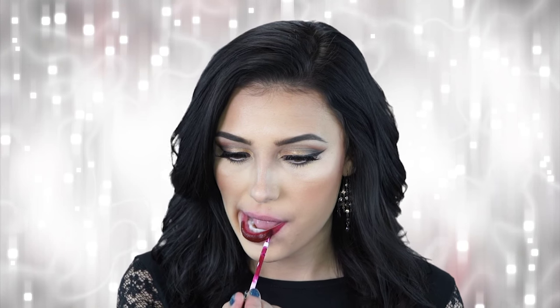Okay, so this next Kat Von D Everlasting Liquid Lipstick is called Vampira, and I have had this one for a very long time. It came along with all the other ones that I had first ordered when trying out all these lipsticks, and I have loved it ever since.